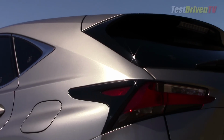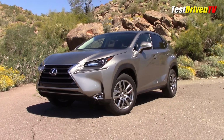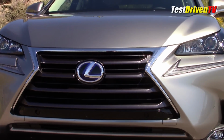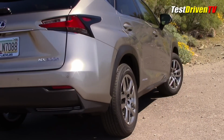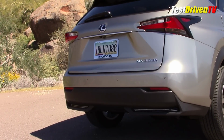Sharp lines, creased contours, and jutting trim elements can be found all around with a healthy dose of satin finish chrome. Standard LED headlamps and fog lamps bring a detailed upscaled look to the front end, which also gets Lexus' now trademarked spindle grille. At the rear, the NX300h Hybrid has LED taillights and decorative grills in the rear fascia instead of large exhaust tips.